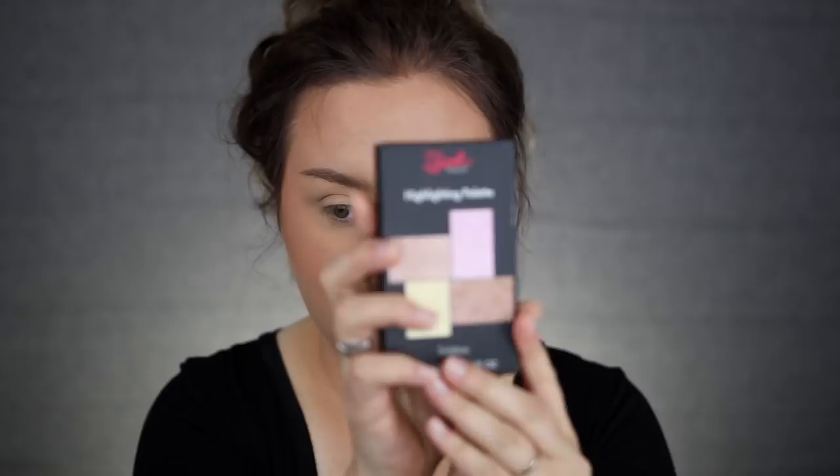So I am gonna use this today because I wasn't able to use it in my last video, and this is the Sleek highlighting palette. And so now we're starting with the new makeup. It comes with this little brush, and I'm just gonna go in with this shade here.